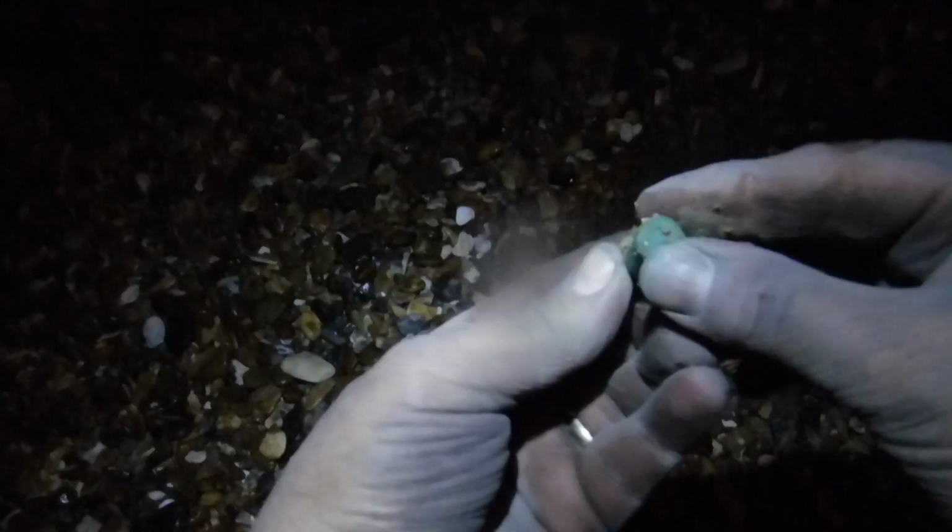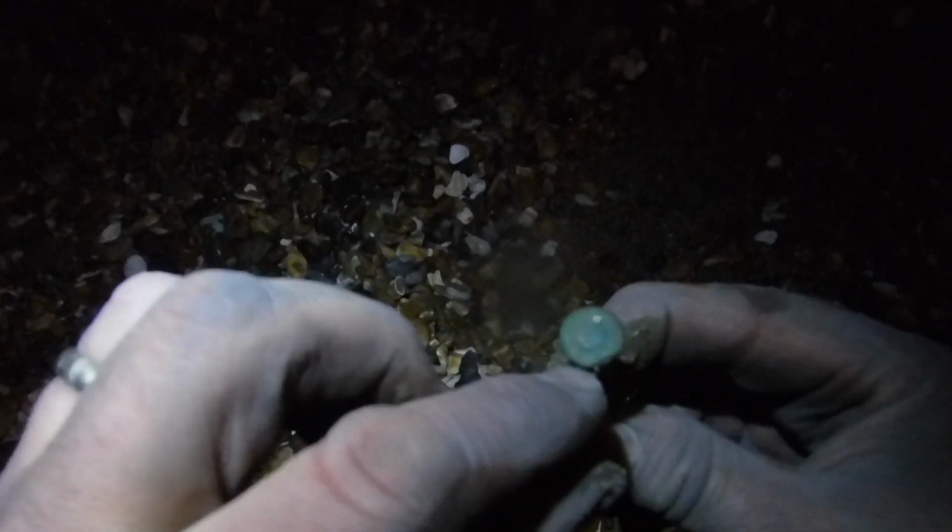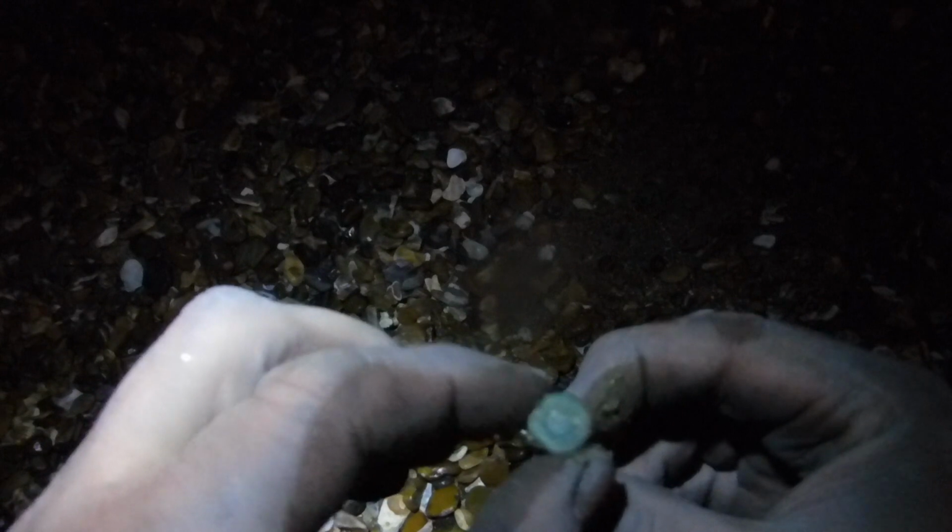Right, just got out on another one here. This one hasn't been fired. You can see that there. So what's happened there? It looks like a misfire. So I'll have a look later. But yeah, anyway. See if we can get a date off it or something.